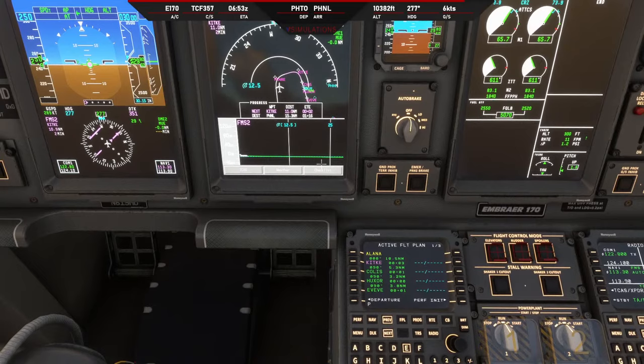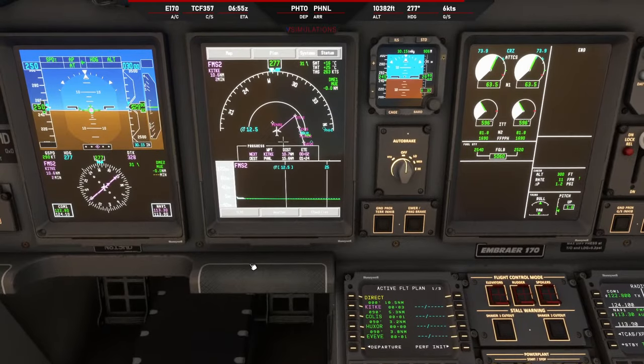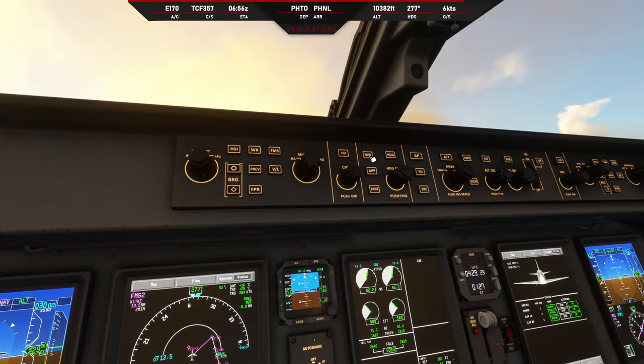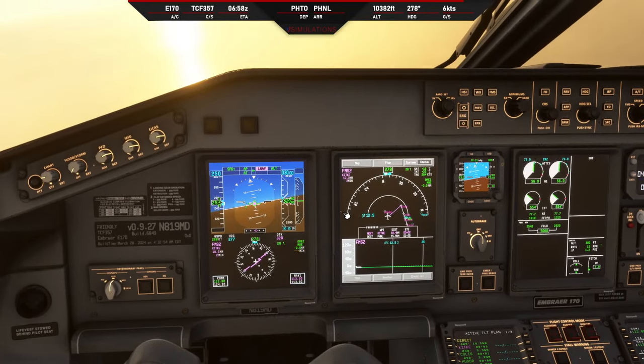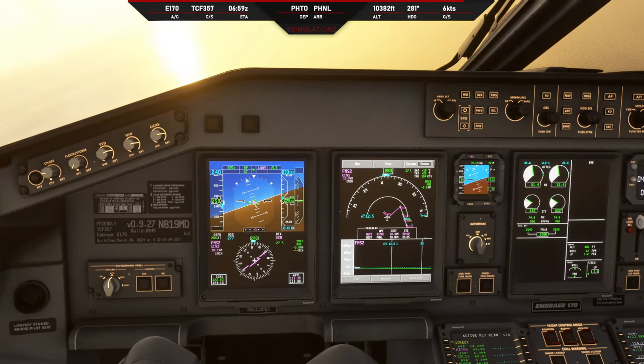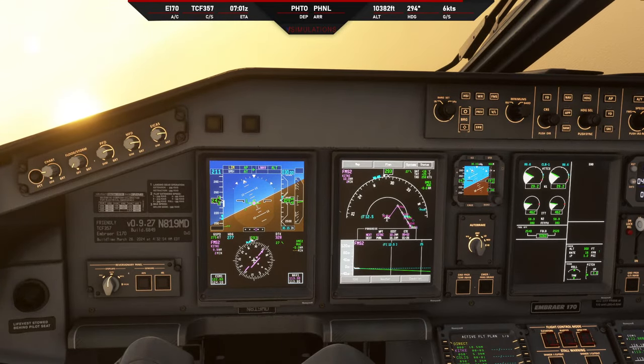So what we're going to do now, we're going to redirect to Kitki. So I'm going to select Kitki on the top. Direct Kitki. Remember, hit NAV. LNAV and Kitki. Now, it probably doesn't help that we're coming in here at 250 knots. Let's go ahead and dial it back. Let's come all the way back to 180. Actually, I'm not going to go all the way out on this. This is like a really long approach to 210.